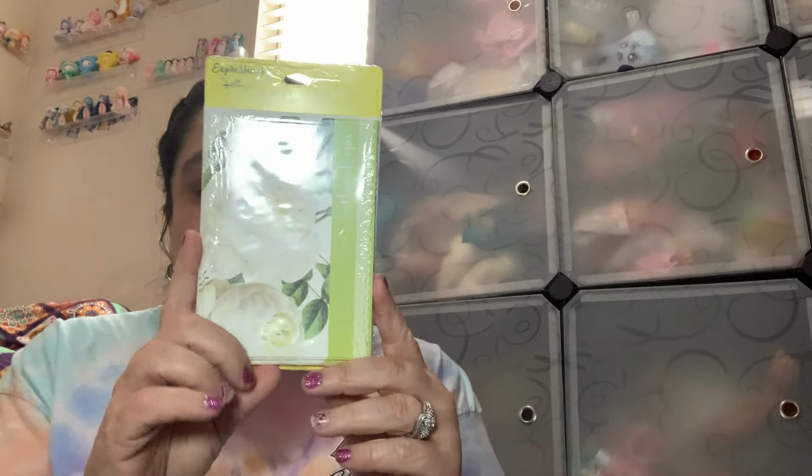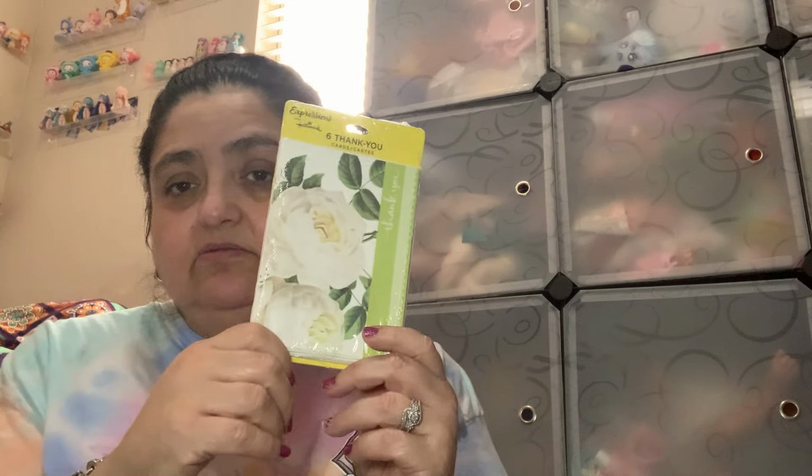I love that. I also got these thank you cards for my daughter's wedding, to say thank you. I already have two packs of these that I need. I have to keep on buying some more.